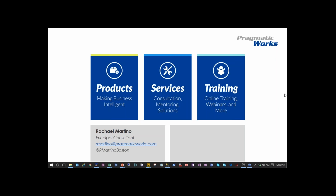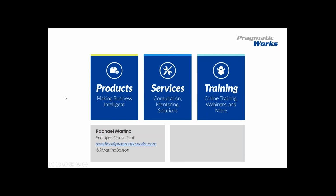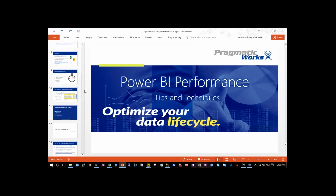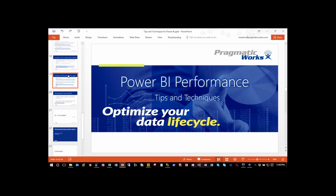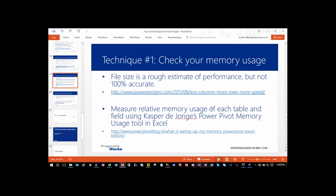Could you share the macro to calculate the size of our data? It is a really nice tool. I want to make sure I'm not taking credit for it. I found it online. It's Casper de Jong's macro, and let me see if I can get us back to it. Let's just flip back through the slides. Here we go. What I want to emphasize is that I will make these slides available, and every page has a reference in it so that you can get back to the most descriptive information I could find about that particular topic, including a reference to where you can get to his memory usage tool.